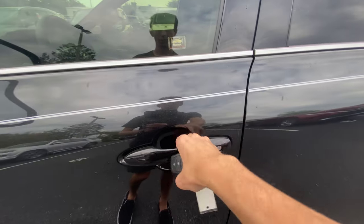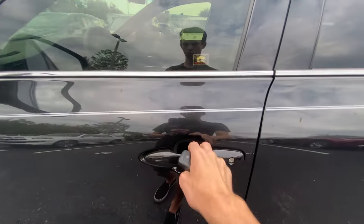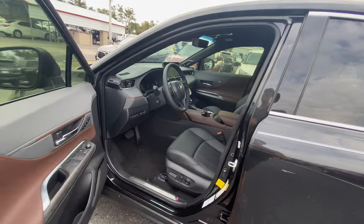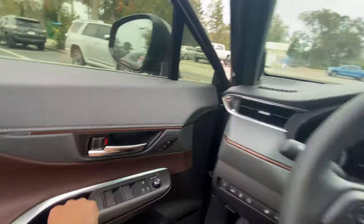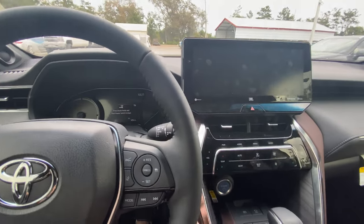Walking up to the Venza, as you can see, it does have a smart key access system. To lock, tap the grooved portion on the side of the door handle, the mirrors will fold in, and to unlock, just simply put your hand behind the door handle. And this Venza is finished off in a black and brown leather interior. And in order to start, make sure you have the key within proximity of the vehicle, put your foot on the brake, and hit the console mounted button to go.